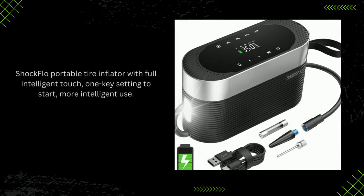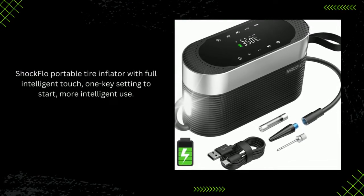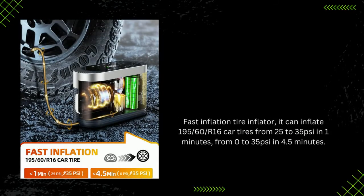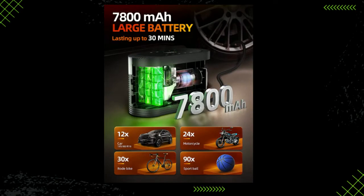ShockFlo Portable Tire Inflator with full intelligent touch, one key setting to start, more intelligent use. The large LED display shows both real-time pressure value and preset value, convenient to read and observe the tire pressure status. 5 preset modes with auto stop give you smart inflation. No need to worry about overinflating your tire.